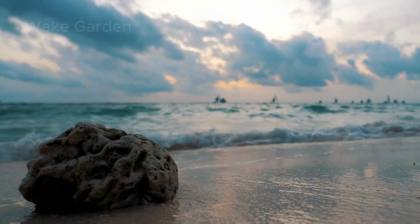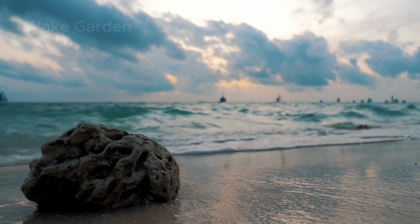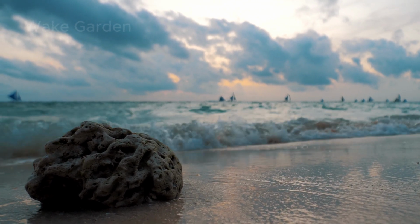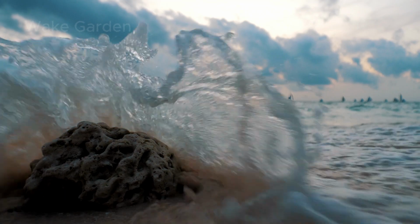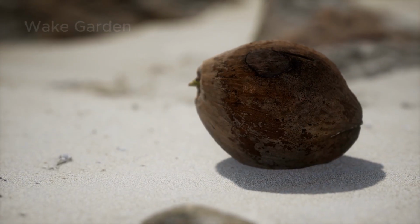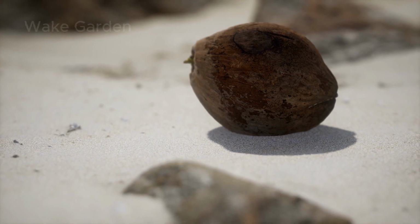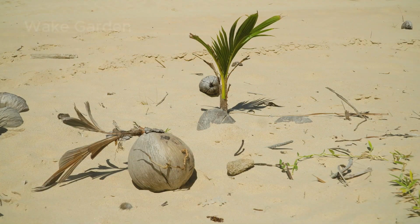The coconut palm is a true adventurer of the plant world. Its seeds, encased in buoyant, fibrous husks, can float across vast oceans. Once they reach a suitable shore, they germinate, creating new palm forests. A natural testament to resilience and wanderlust.